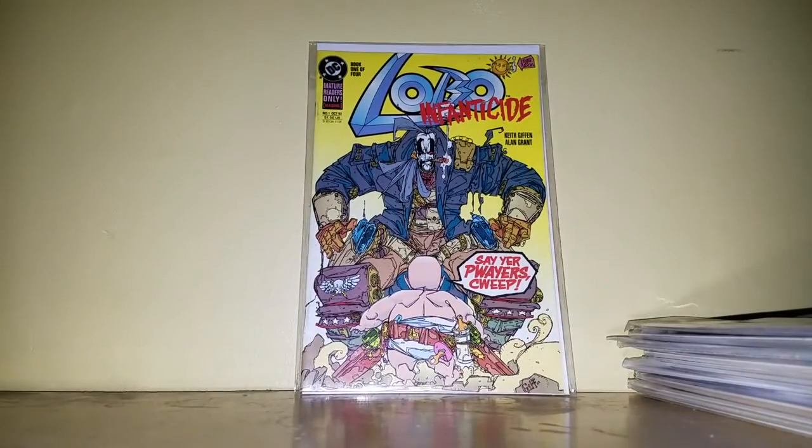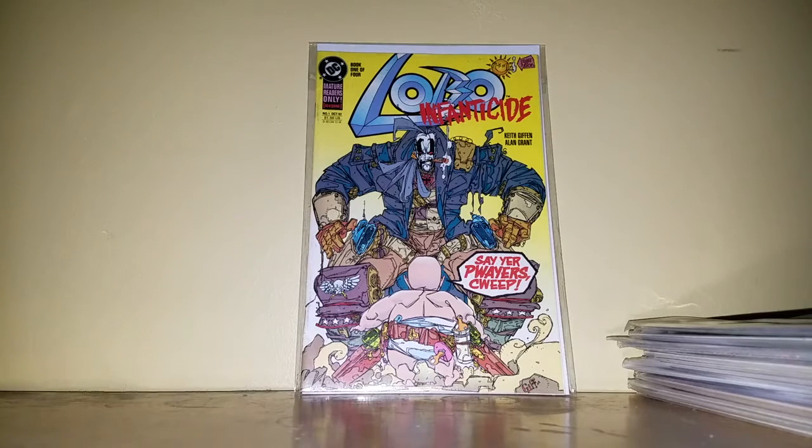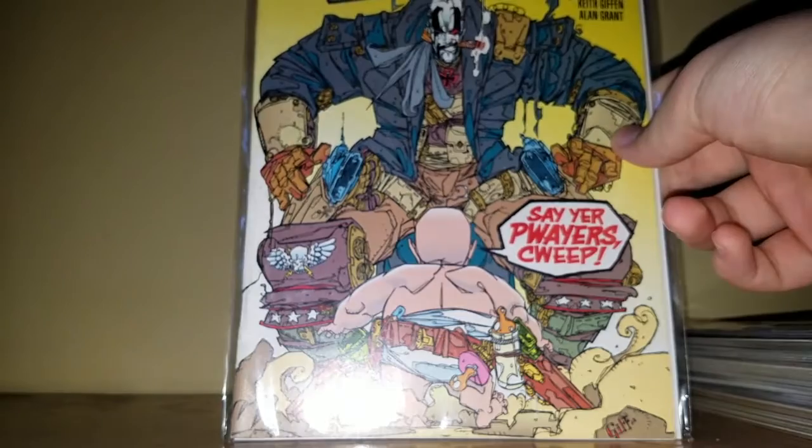Lobo: Infanticide. It says mature readers only, but I looked in it and I don't know why it says that. Oh, well, I didn't read it, but I just looked in it. I think it's got words in it, but it's got pretty cool art. I like that. Now the bottom says "Say your puello queep," but it's fine. It's got a huge baby, but you can see the art style is really cool.